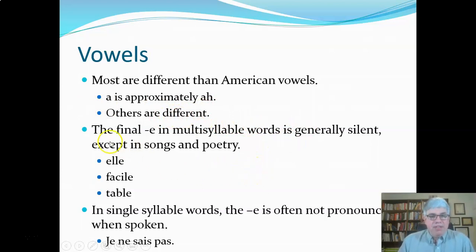Okay, another problem is that the final E in multisyllable words and a few others is generally silent, except in songs and poetry. So we can have words like elles, so that final E is silent, facile, the final E is silent, and table, the final E is silent. It just basically serves to make the previous consonant pronounced. But if you were singing these words, or reading poetry, you would say elle, facile, table.